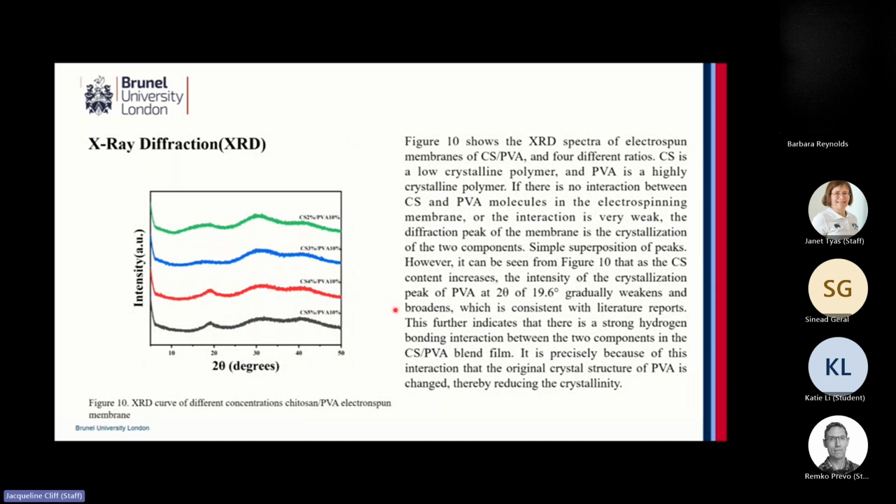As we all know, the catheter is a low characteristic polymer, but the PVA is a highly characteristic polymer. So these two different polymers are integrated together. As the peaks show, it has different concentrations of the catheter, from the two to five concentration. And you can easily see the peaks here.